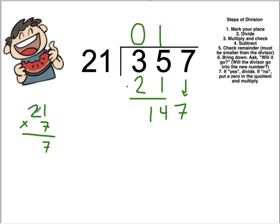7 times 1 is 7. 7 times 2 is 14. And look at that. That's the right answer, so we're going to put our 7 on top. And we're going to take away 147, and we're going to find that 21 fits into 357 exactly 17 times.